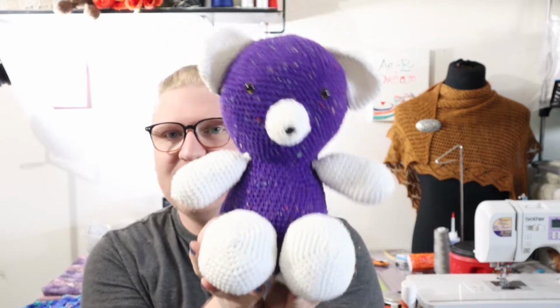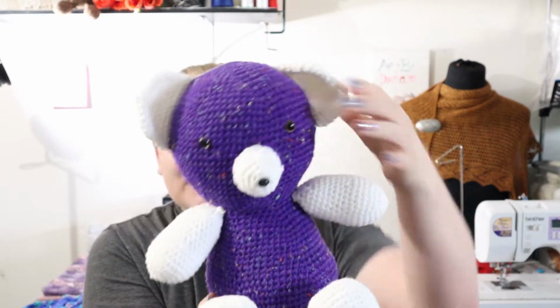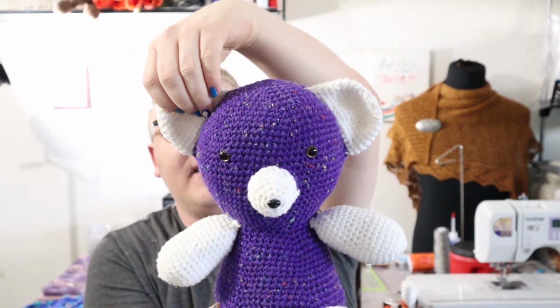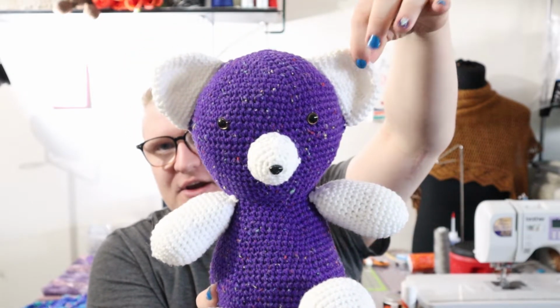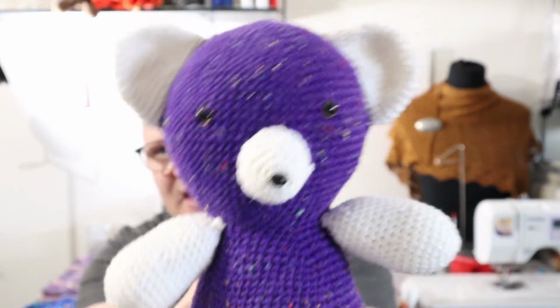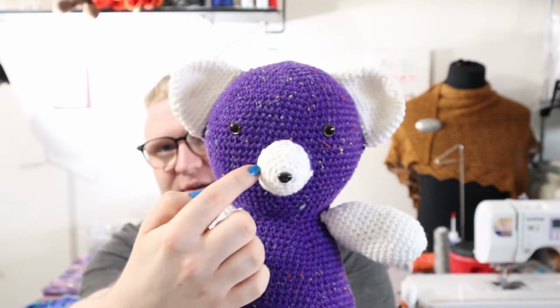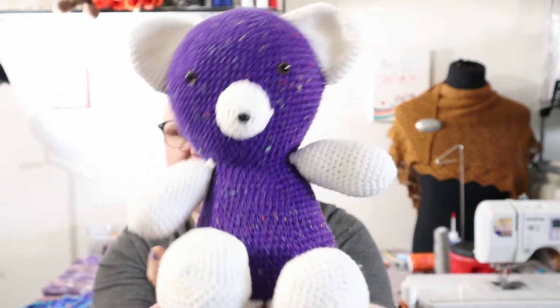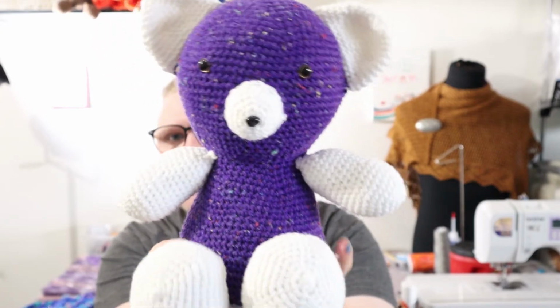And this is the one that you guys were really ready to see. So here's this big guy. I need to modify the ears. They fold a little bit more than I would have liked. And I am going to adjust the muzzle. I think it needs to be a little wider and not as tall. Other than that, this is super cute.